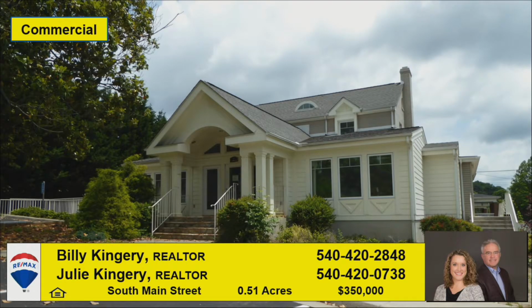Another commercial property on South Main. Very updated building with 3,260 square feet, paved parking in front and rear. Used as a medical facility.